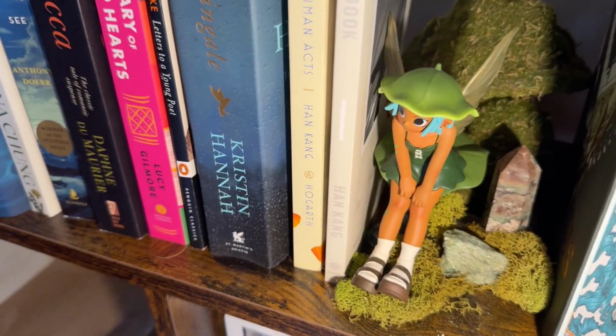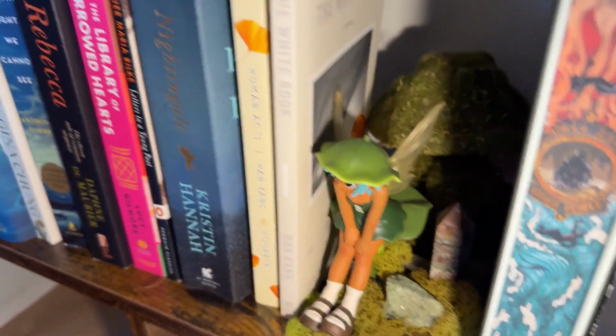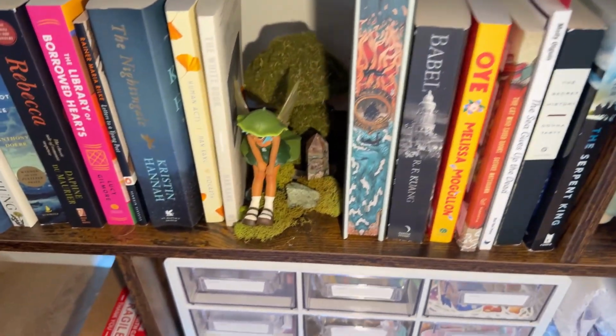It works pretty well because I can give you guys a tour of my bookshelf little creatures. So this is Frankie Lilypad, and that is her little home, and she just lives in the middle of my fiction shelf. So this is The White Book, and this is by Han Kang.